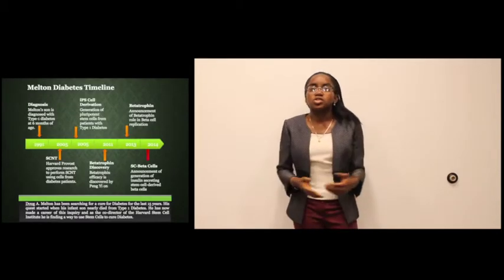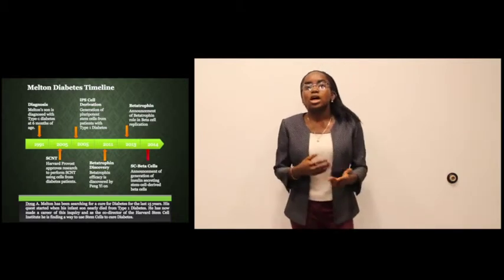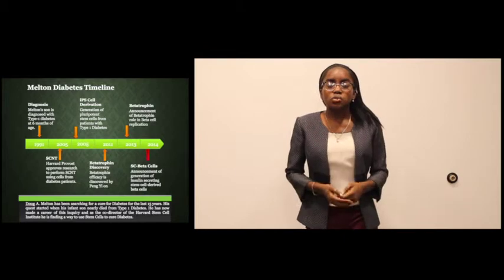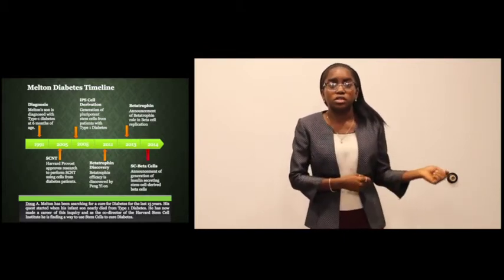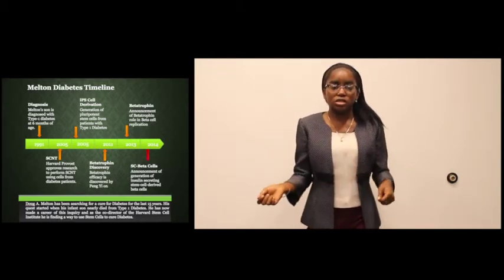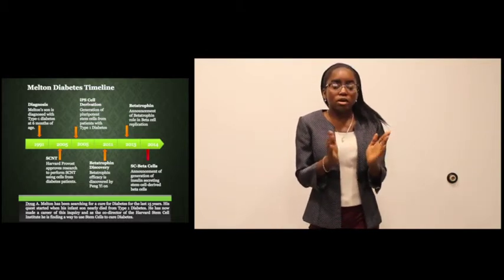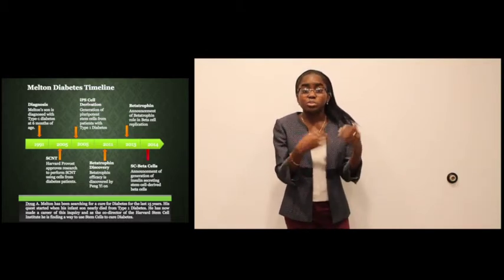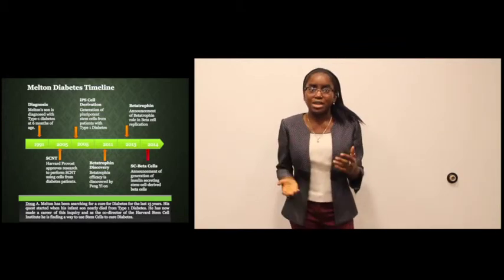Doug Melton's journey with diabetes and diabetes research really began in the 90s when his child, at an infant age, was diagnosed with type 1 diabetes. This led him to change his former course of research and direct it towards curing diabetes once and for all. And so he's gone through several stages of different publications that showed his progress, making milestones in the area of diabetes research.